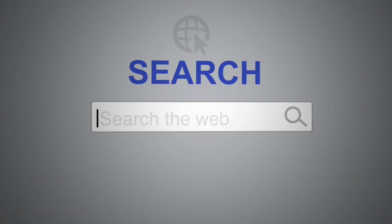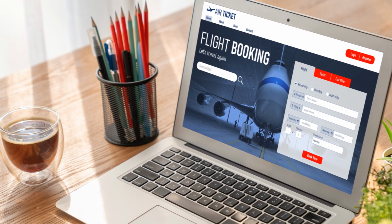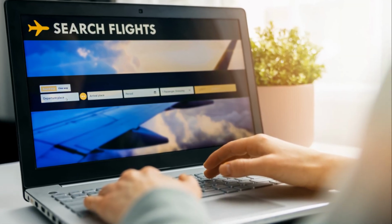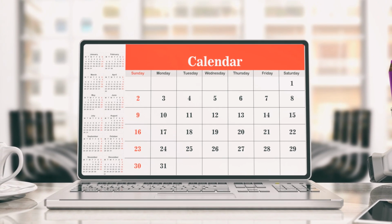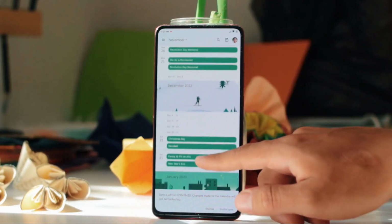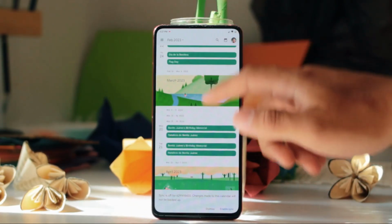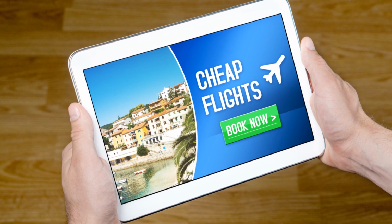After you've entered your initial search, look for the date grid option above your results. This is where the magic really starts to happen. The date grid is a powerful tool that lets you see a matrix of prices for different departure and return date combinations, all at a glance. In this table, you'll notice that the cheapest options are often highlighted in green or another color, making them easy to spot. It's like having a cheat sheet for the best deals.